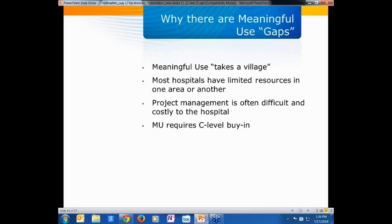certainly be difficult. So with all that being said, I'd just like to say stop, take a deep breath, and there is a solution. So let's talk about how we deal with these issues. Okay, if you'd like to roll on to the next slide, let's talk about conducting a meaningful use gap analysis.